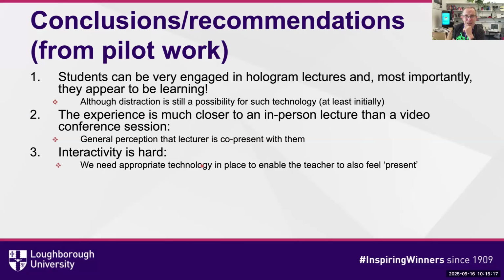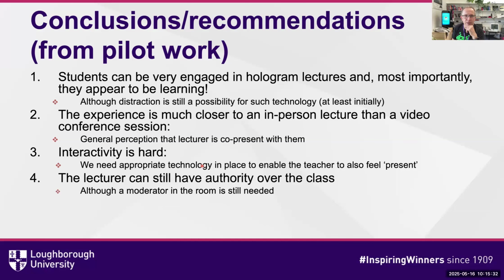Interactivity is hard. A lot more tech is required when you need to start doing interactivity really well and not break the illusion. I'll talk about that in terms of what we've just done in the last few weeks shortly. The lecturer can still have authority over the class. That first one, we just had researchers, and so Vicky and I were still the ones who were in control.